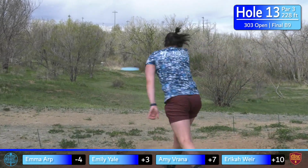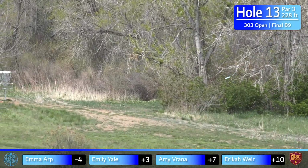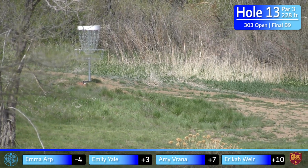Yeah, you just want to make sure you commit to the width. Emily kind of opts for the more direct line at it. That's a nice looking shot. We'll leave her a shorter uphill putt.